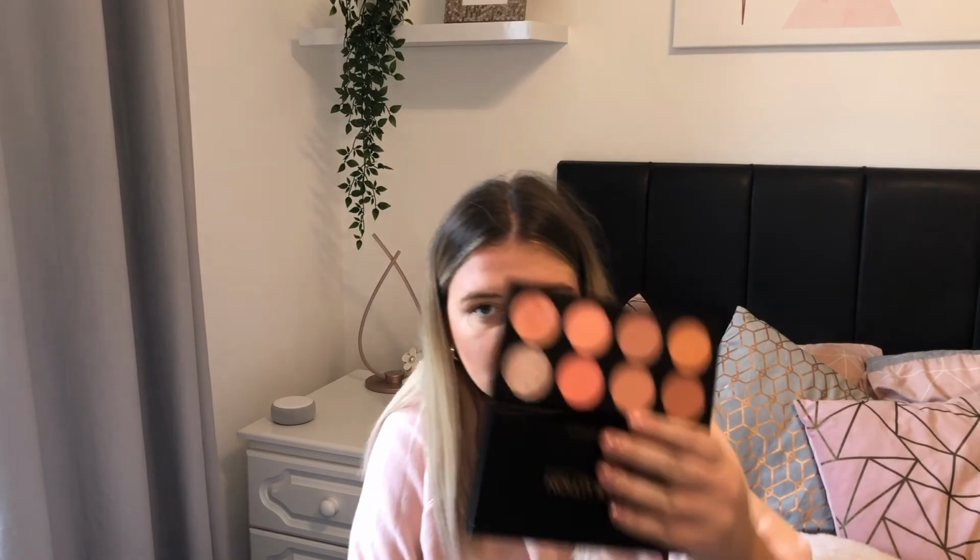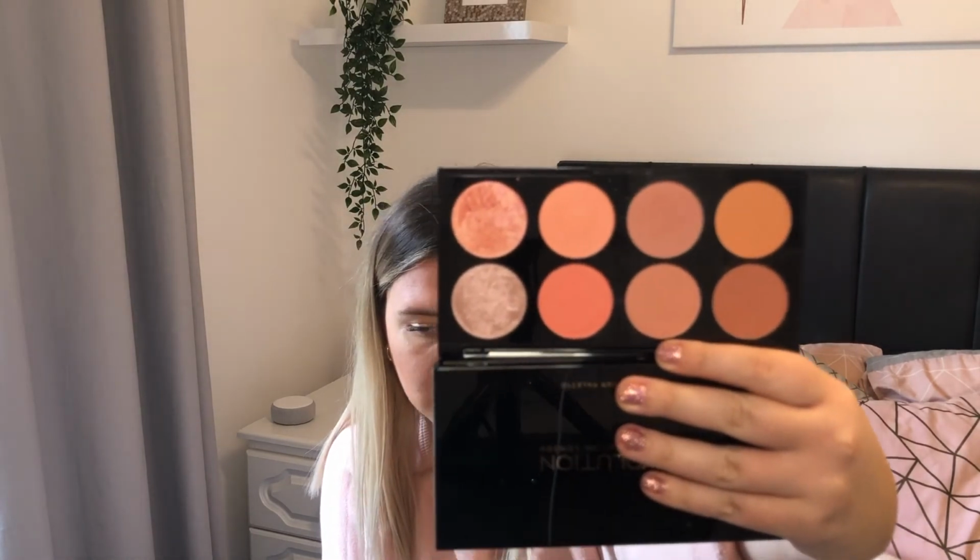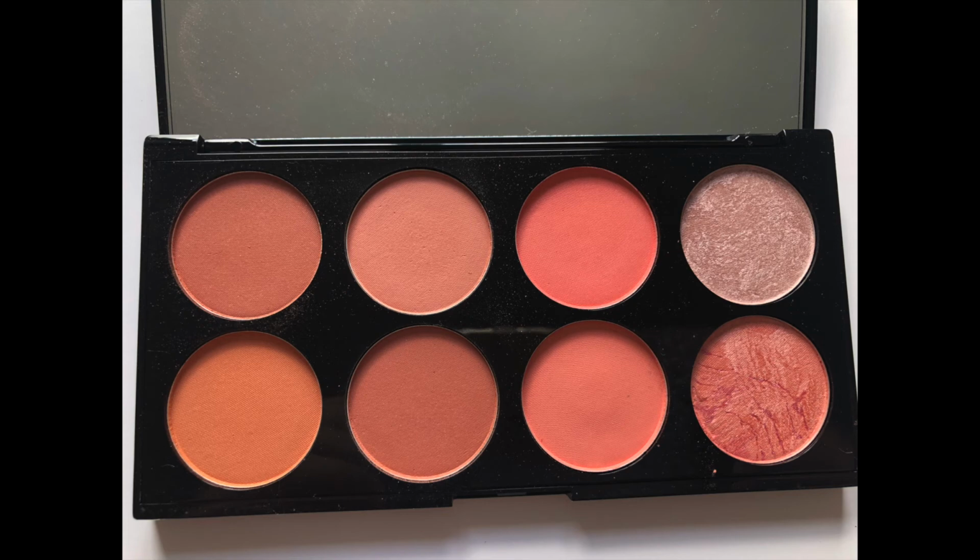Then Revolution, we have got an Ultra Blush palette, which I swear I've actually used this quite a lot, but it really doesn't look like I've touched it. So that's 8 shades, really pretty. So that palette's called Hot Spice.